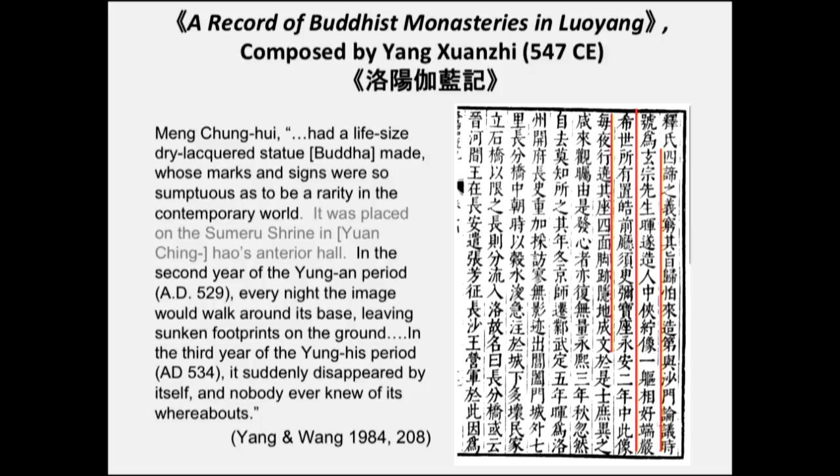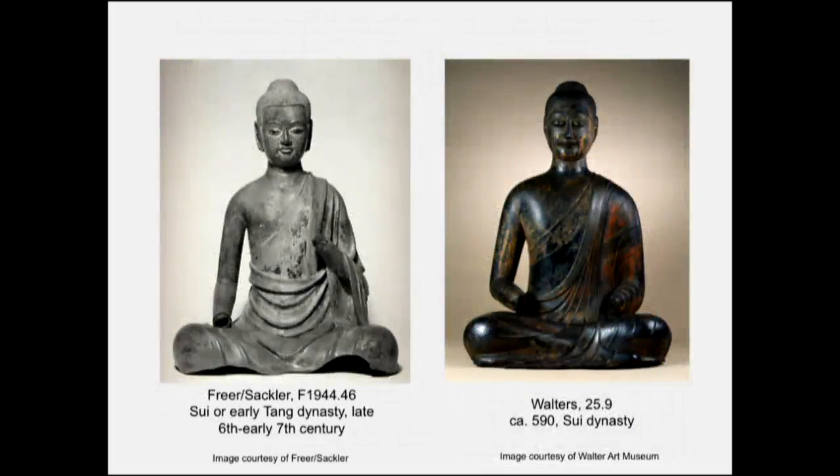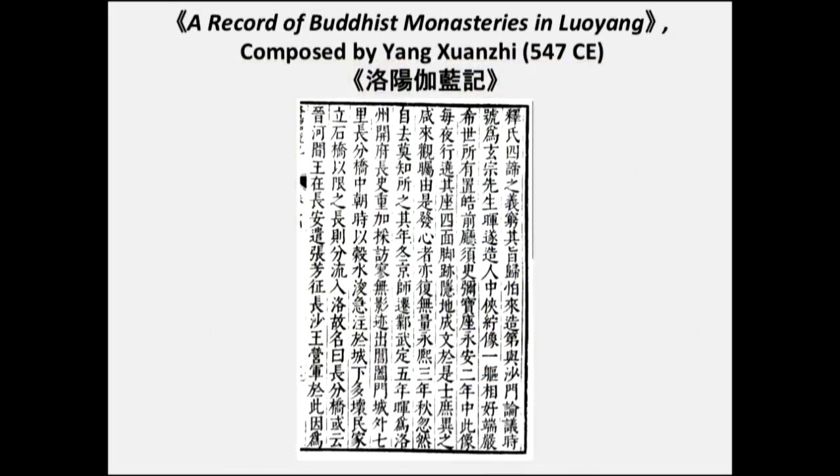Anyway, let's go back to being serious. The book of record on Buddha's monastery in Luoyang was written to commemorate the past. The author collected stories and legends regarding the ruined temples in Luoyang, and from that information, a book was composed.